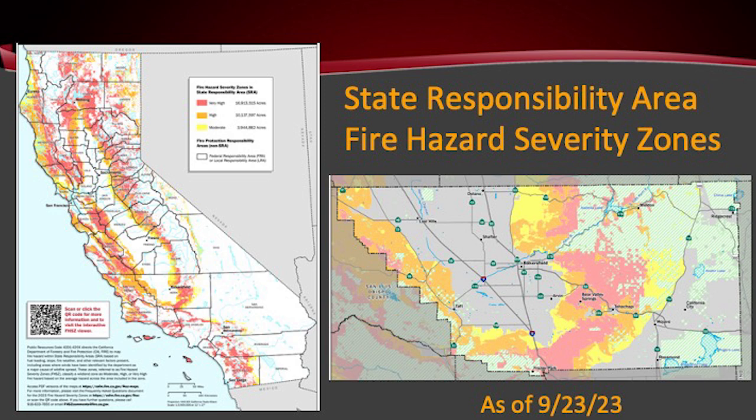It's hard because you have this, but at the same time, Eaton or Palisades weren't in high severity zones. And so even if you're not in the severity zone, looking at your risk is still something you should consider. So with that, Bear Valley is in a very high area, so you're at very high risk.